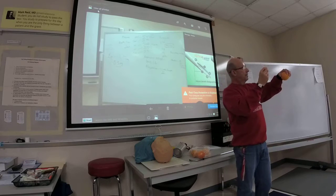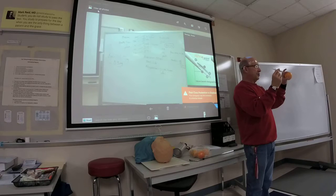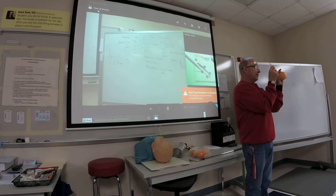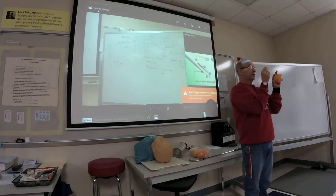Clean the area, pinch up. This is something we can't do to an orange. You would pinch up the skin, okay? And then go in at a 45 degree angle. Now what not to do would be this.